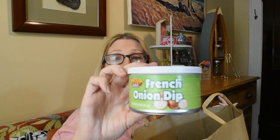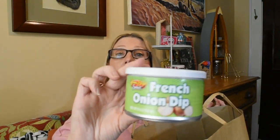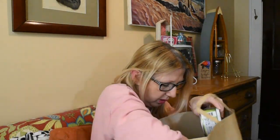So you could spend the same amount of money and make it on your own, and it's very simple to make. Stir the dried onion soup mix into the sour cream, and there you have it. But if you like the ready-made, again, believe me, I ate all of it. I ate all of this, but I just don't think I personally would get it again.